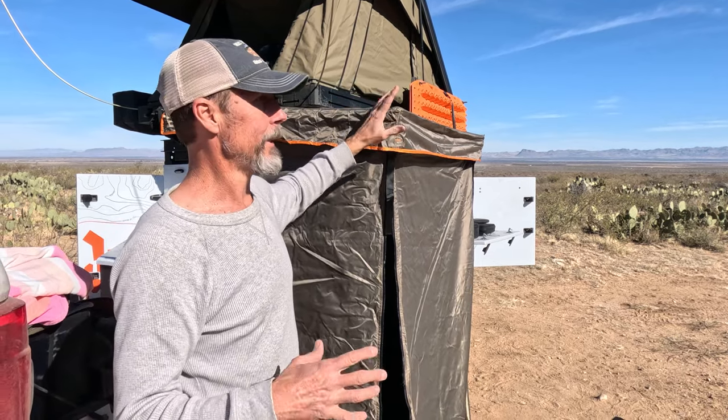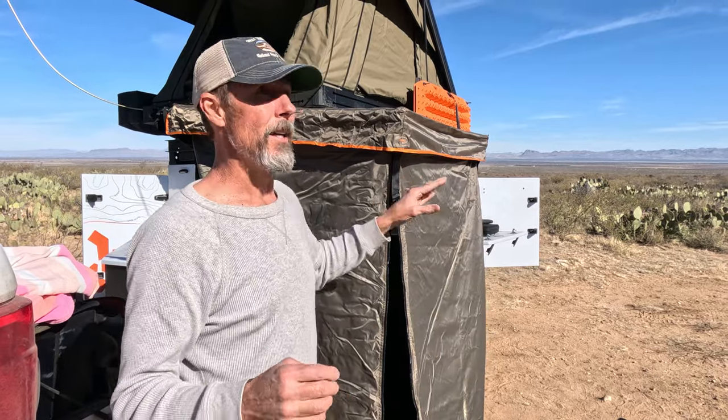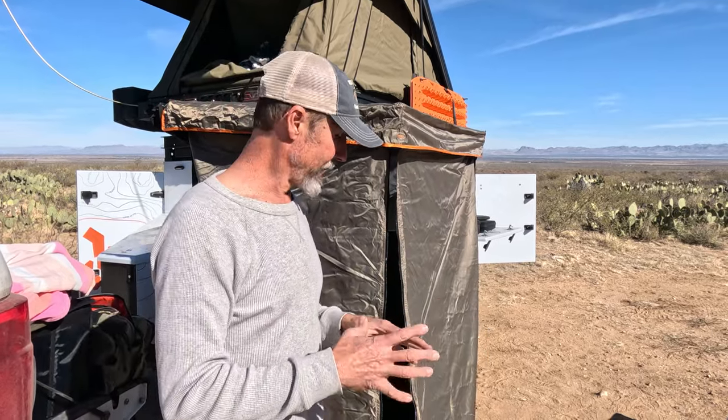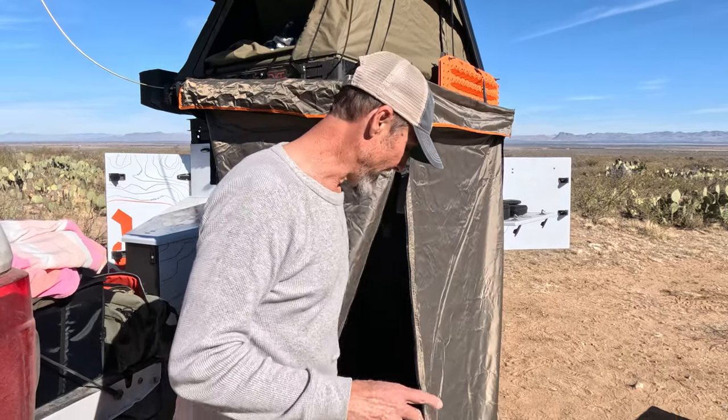If you want to take it off, like on a day like today, when we're out dispersed camping and there's no one around, we could go without the top on. But with a little bit of a breeze, we want to just keep the breeze out, keep it nice and warm in there. So come inside, and let me show you how we got it set up.